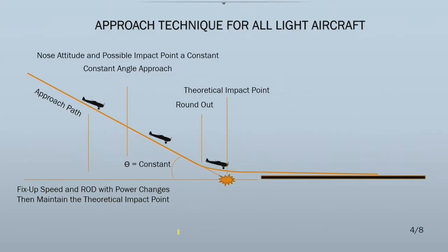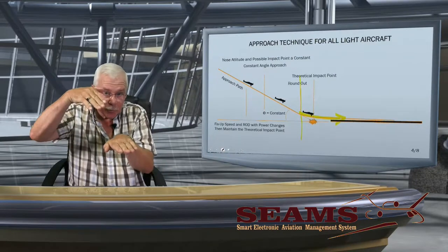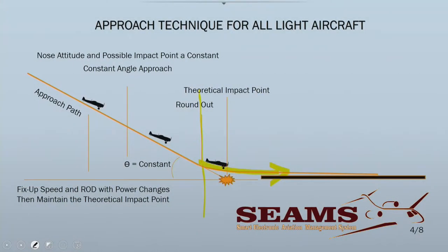Now, if we look at the next theoretical impact point, once you get here to the round out, from now on the aircraft must go level. It must level off. And for you to understand how close you are to the ground, remember, you will have to look outside and you will see the ground and you will see it as it is. You will level off and start flying parallel or level with the ground. That is the very next phase.